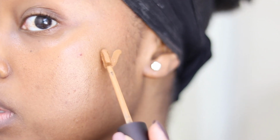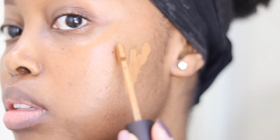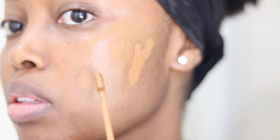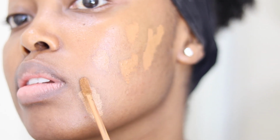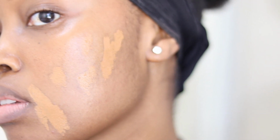Now for the face, as I've mentioned, I have the shades 5N as well as 6N. I use the shade 6N for my face, in replacement of foundation, but just to cover any dark spots or discoloration that I can see on my face. And then, as I mentioned, 5N will go under my eyes.